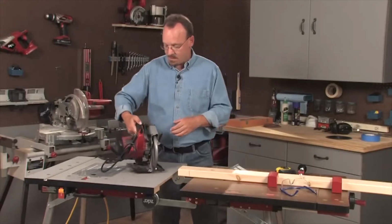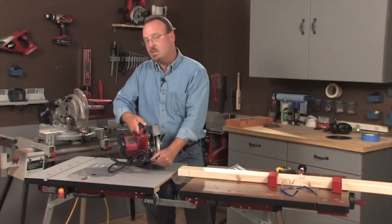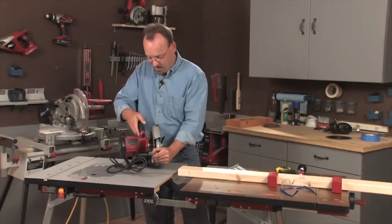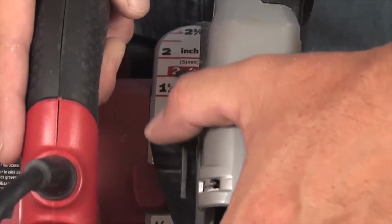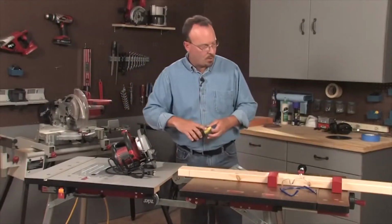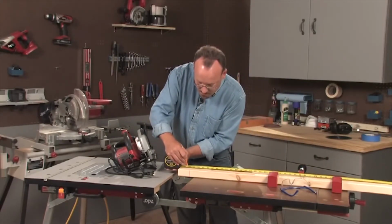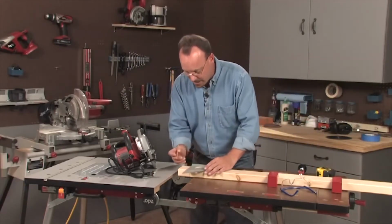There's a lever on the back that releases the shoe, and there's no real mystery where exactly you need to set the saw because the depth gauge back here is marked for standard board thicknesses. So we're going to cut a 2x4. I'll just adjust that indicator to the 2x4 position and lock the saw down, and it's ready to go. All right, now I want to make a mark on my board here real quick. Just measure from one end to the length that I want. Make a tick mark there, and then I'll use my speed square to draw that line straight across.